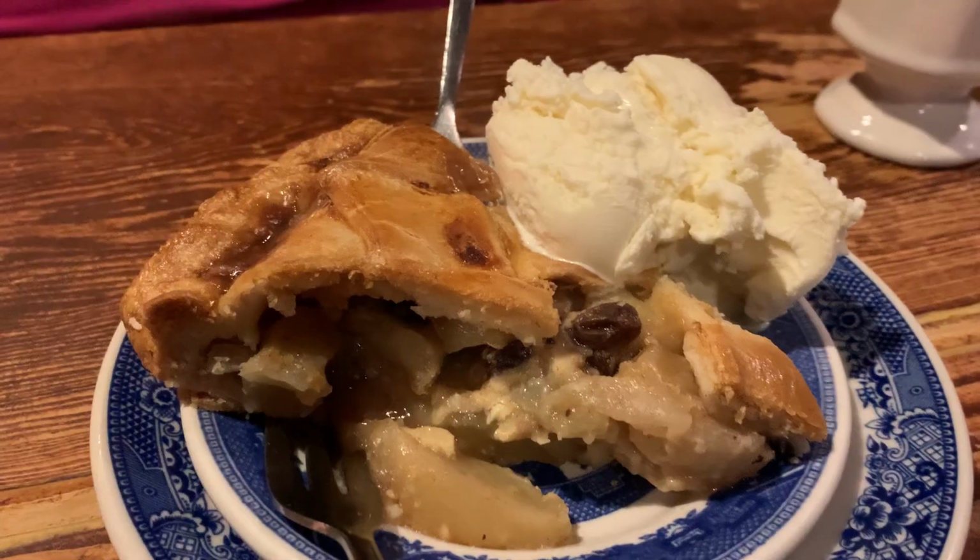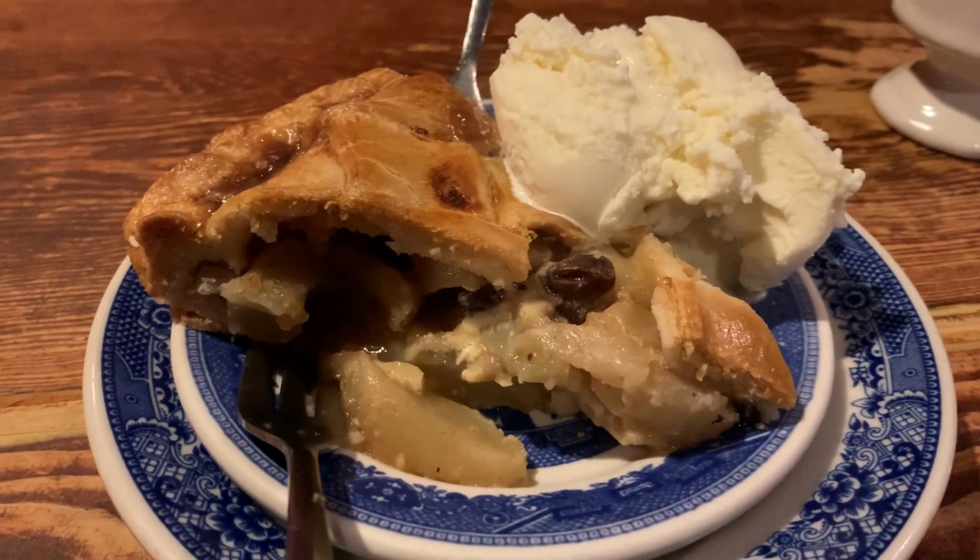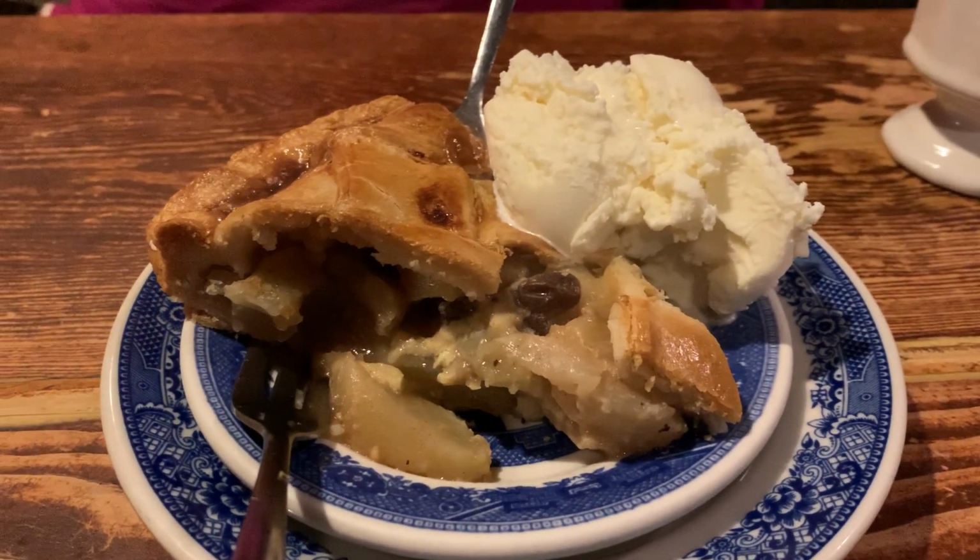Or coleslaw. But then we finished with a piece of homemade apple pie, and we did it a la mode. And it had raisins. So if you don't like raisins, don't order it. But you can tell it was homemade because it wasn't super sugary or super sweet. The crust was a little more cakey. Right. It was really nice. The ice cream really helped that pie. And they give you a lot of ice cream to go with it. You'll see in the video.